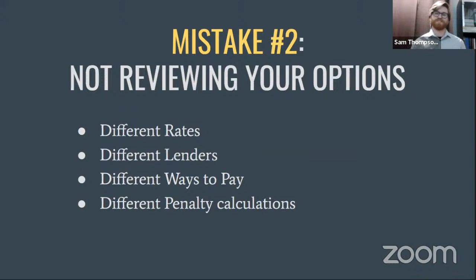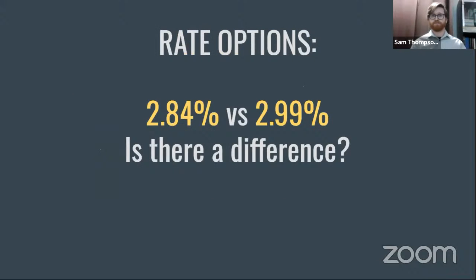So mistake number 2 is not reviewing your options. As I was saying earlier, with using a mortgage broker or agent, we have lots of different rates, lenders, ways to pay, and penalty calculations. In chatting with us, we can really help review what your options are and which ones actually fit you best. We don't want you to come in one-track minded, thinking this is the only way you'll be getting a mortgage. We can really review which one will fit your scenario best.